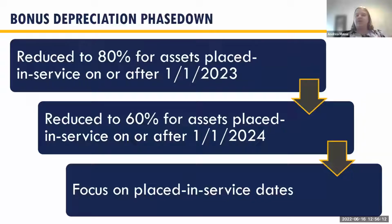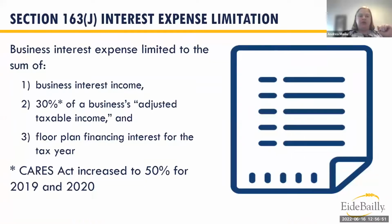So the key here is going to be placed in service dates. When we get to December, there's going to be a big difference between getting something in service in December 31 and January 1. So I think we can also expect the IRS to be paying attention to placed in service dates because they know this too. And so we were looking for its condition or state of readiness for its intended use. That's the standard. So if that requires some acceleration in processes to make sure we can get there by the end of the year, or maybe we don't want 100% bonus, maybe we do only want 80, then we're going to want to hold off and not place those assets in service in 2022. So again, something to keep in mind as we're nearing the end of 2022.